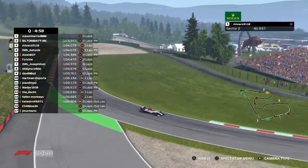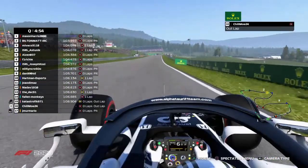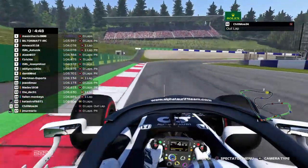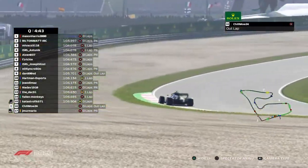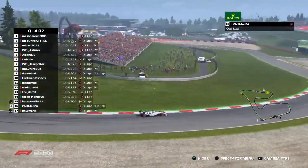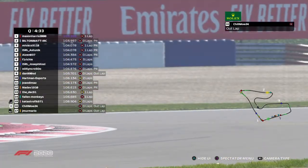Who's on track right now? Who's looking good to beat their lap? We've got Catastrophic and Chilmo on an outlap. We haven't seen much of Chilmo yet. He's been in the garage for most of this session. But in that beautiful AlphaTauri livery, he begged and pleaded all off-season to get it with ISRL Esports, and I had to give in. These guys are going to be rocking that deep blue. It's going to be beautiful, I think.